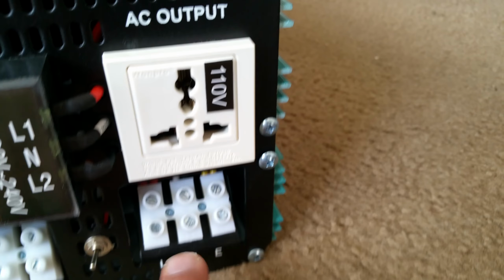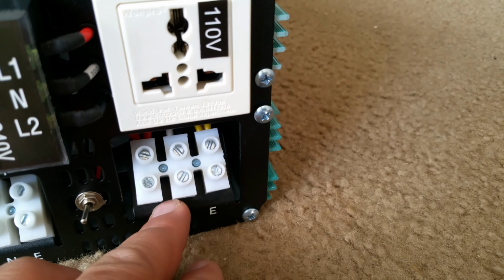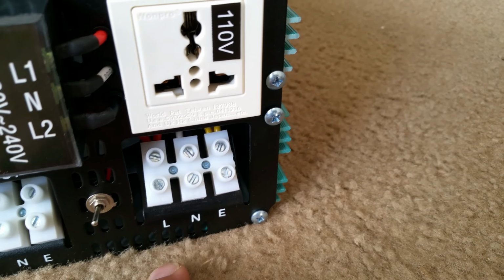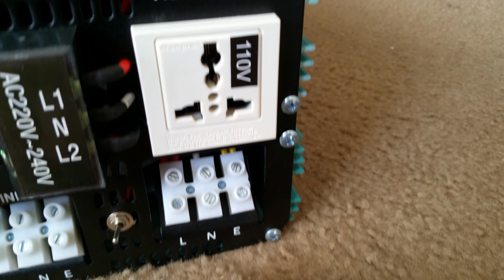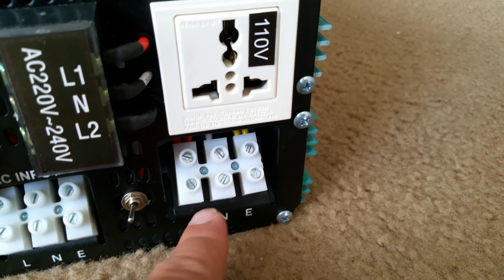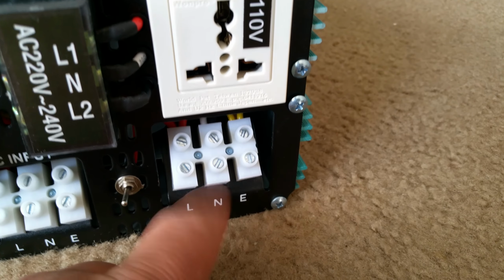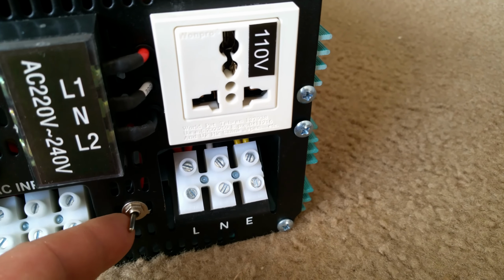Whatever that's about. And I'm guessing this is a 110 volt out for direct wire for fuse panel. That's my guess. There's nowhere in the manual that has any description of that. It actually shows two of these. So I'm guessing that it's basically a 110 out that you can wire directly into your fuse panel.